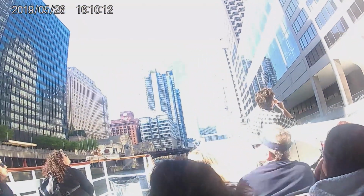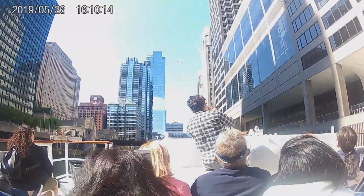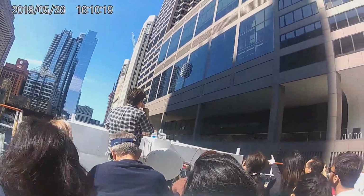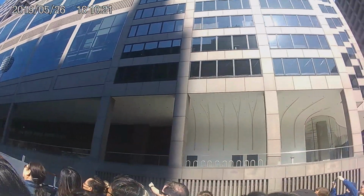And now we'll move into some post-modernism with Fujikawa and Johnson's 1980s building, the Chicago Mercantile Exchange Center. Sometimes I forget the name of that one, but luckily it's carved right on it. It's like a cue card.